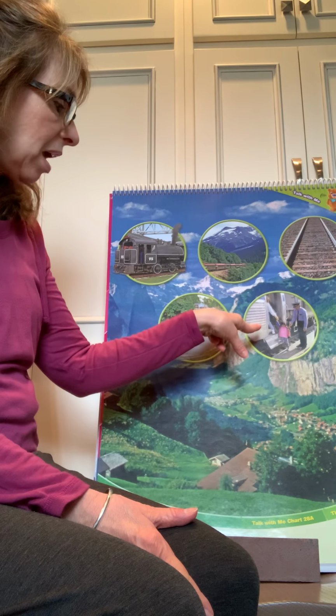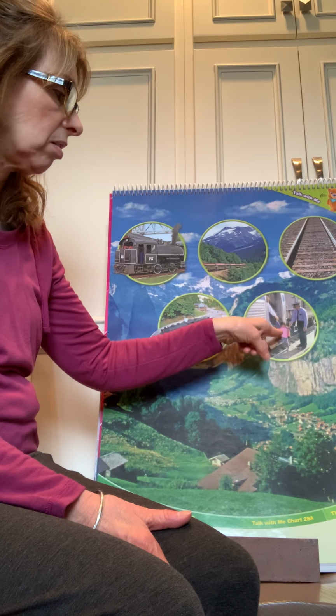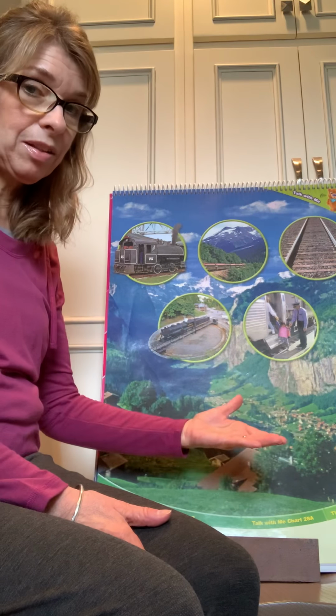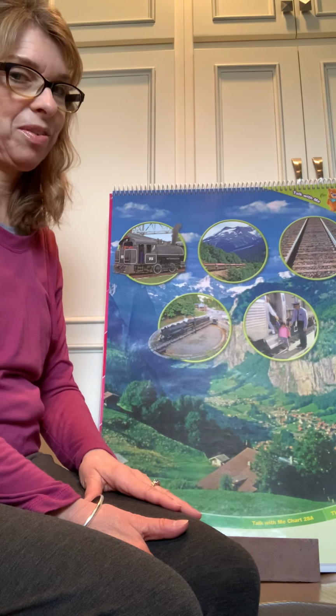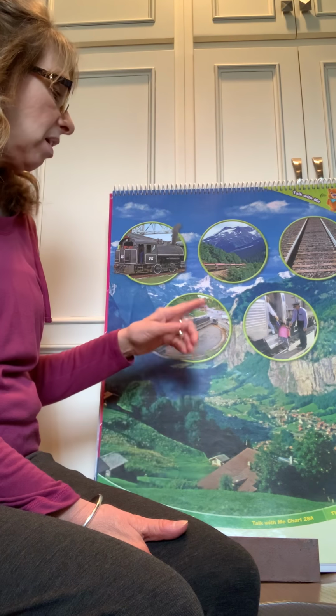At the bottom, we have two other pictures. This one shows a lady and a little girl getting on with the help of one of the train workers. And so they are going to ride the train. What do you think that makes them? That's right, they are a passenger on the train. They're going to go for the train ride and travel to some place.